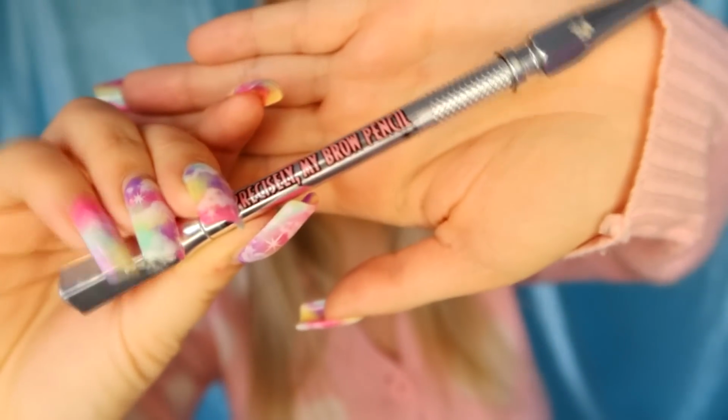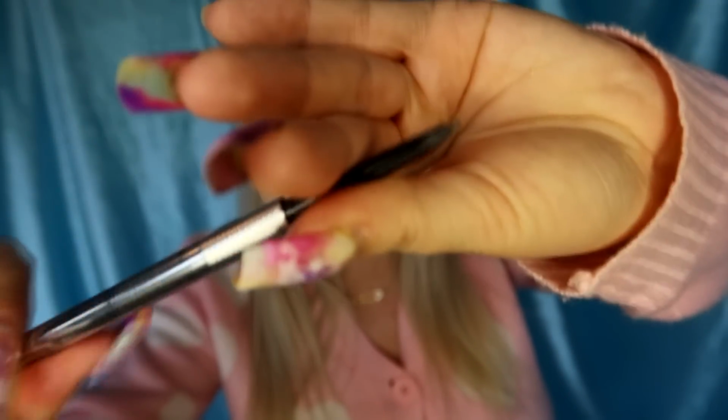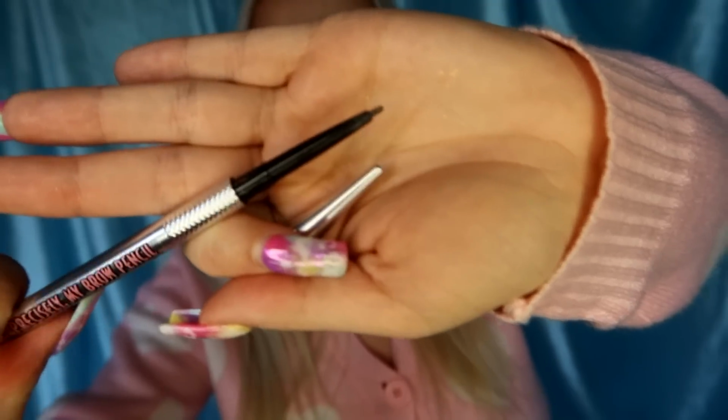Okay, another one, which is one that I got a year ago, but recently at the end of the year in 2022, I was reaching for this almost every single day. I'm also using it today. I'm gonna use this till it's empty. This is the Benefit Precisely My Brow Pencil. Oh my God. I always used to use the Anastasia Brow Wiz. Obviously, like everyone loves that, tried and true. But this one, look at how much is left in it. And I literally am gonna use this whole thing.